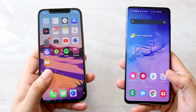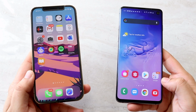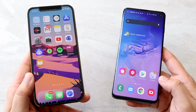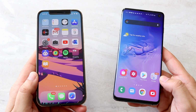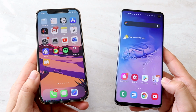Welcome back, everyone. Time to do another comparison this time around between the newly released iPhone 12 Pro and the somewhat older Samsung Galaxy S10. Now, the S10 came out early last year in 2019, around February or March, but the iPhone 12 Pro just came out. It's $1,000. With the Galaxy S10, you can pick up in a lot of places for like less than 500. I honestly think you can probably pick them up for like around $380 in some places.